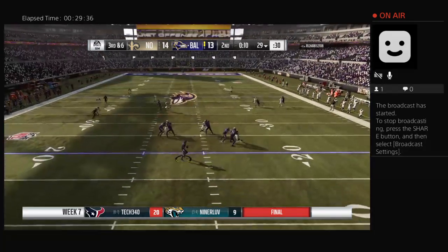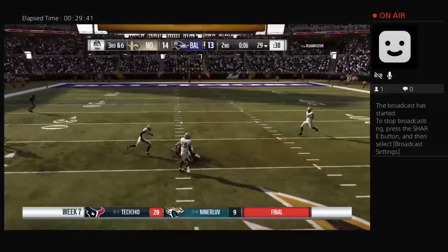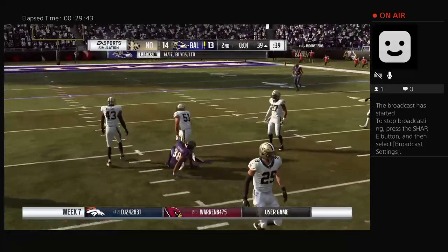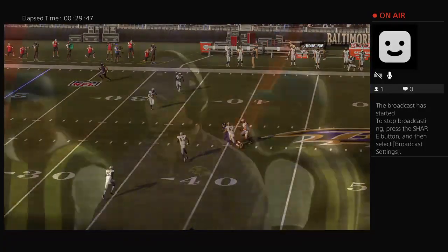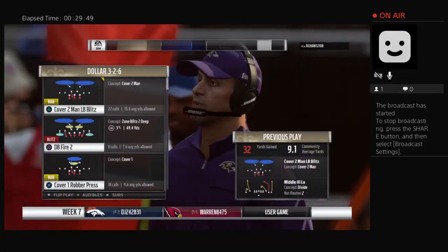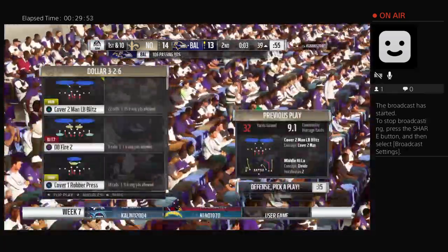Jackson now. From the gun, he'll throw. He's got a man, complete. And he's taken down, but not before he gets this into enemy territory across the 40. Now whistles and a timeout with 3 seconds left in the first half.